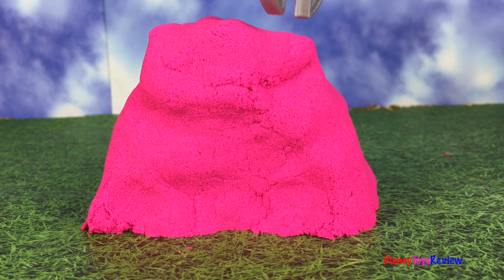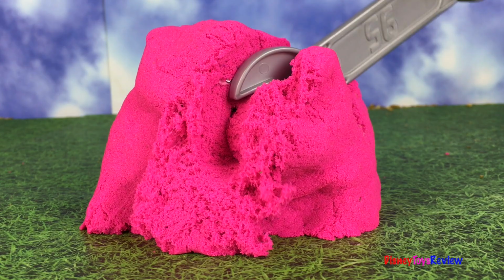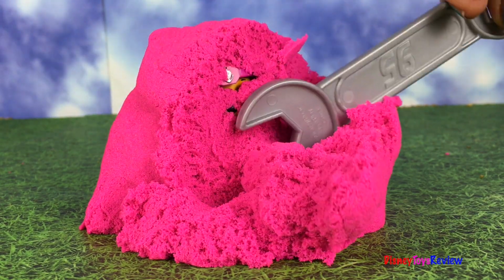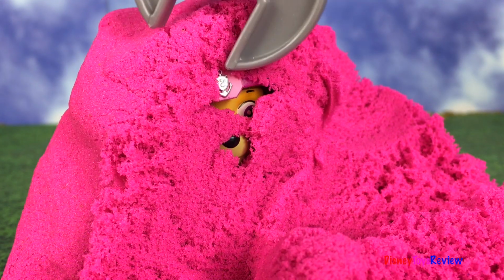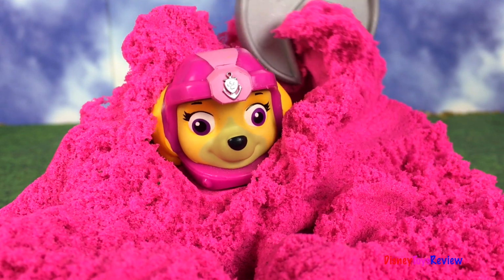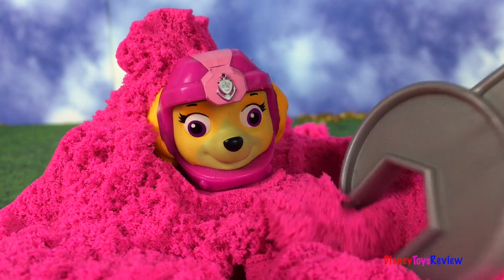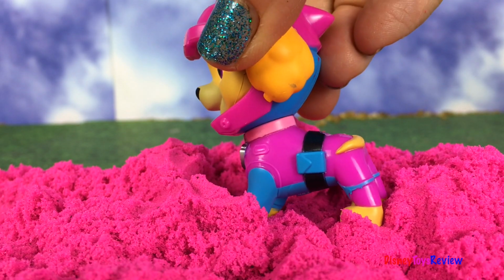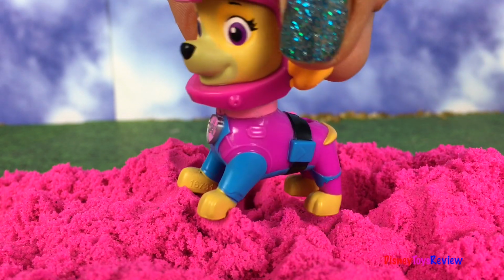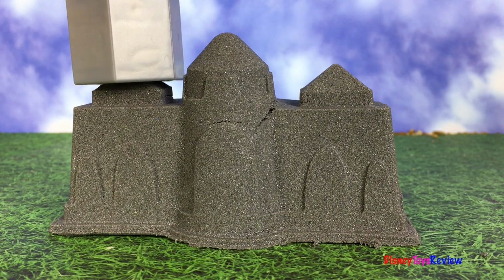Here's another fun Kinetic Sand surprise. Who's inside of there? Look, it's Skye. I love Skye in her Sea Patrol uniform. Let's see what's inside this fun surprise.